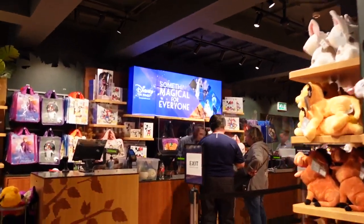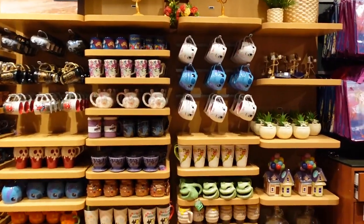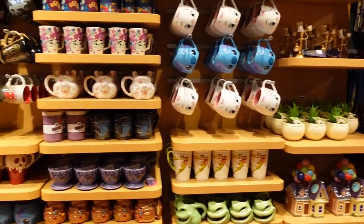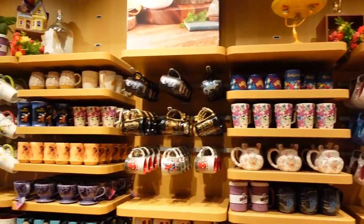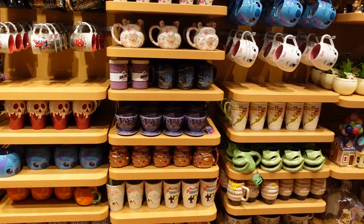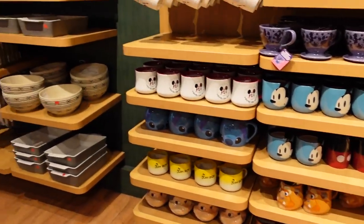So there's a till where you can check out. Mugs galore, mugs galore. Oh my goodness. Oh, cookie jars. I think that's an Up cookie jar. There's Marie, there's Stitch, Encanto, like any mug you can think of. There's even the Thanos gauntlet mug. Blue light. That's nice. And Beast and Toad.